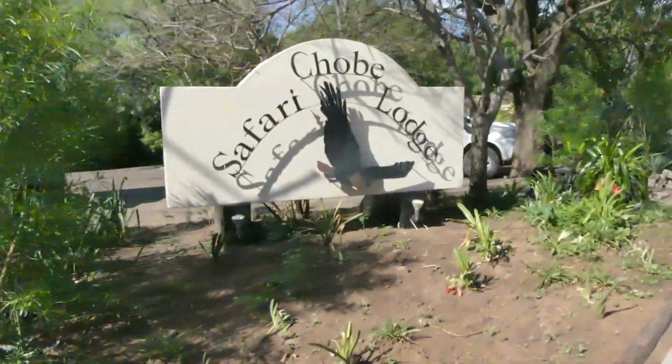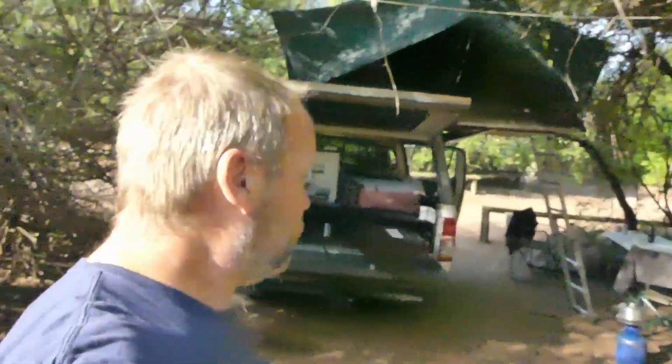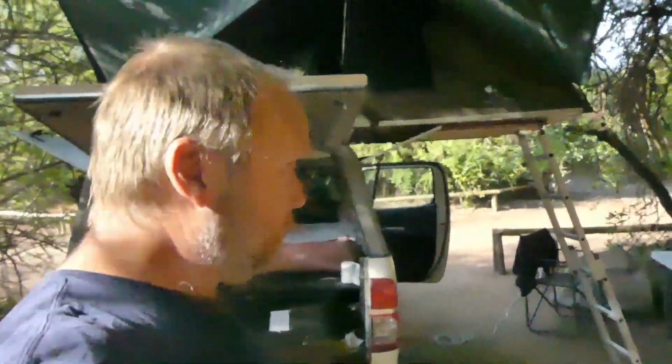We're still in the campsite of the Chobe Safari Lodge, which has been really nice, as I showed you yesterday. Very small campsite for what it is, compared to what we had in Savuti. That was just enormous, and in Moremi as well.